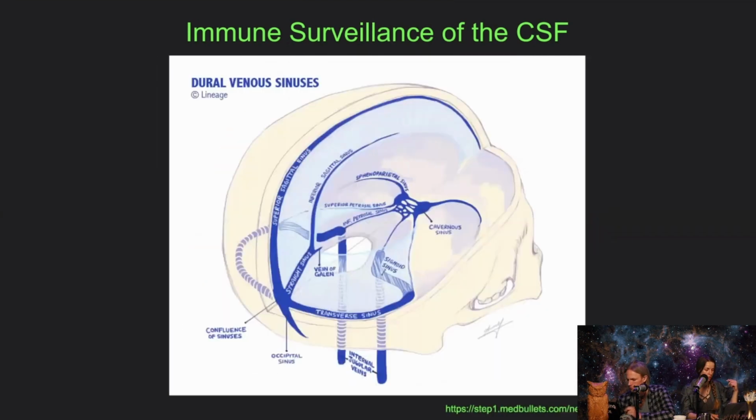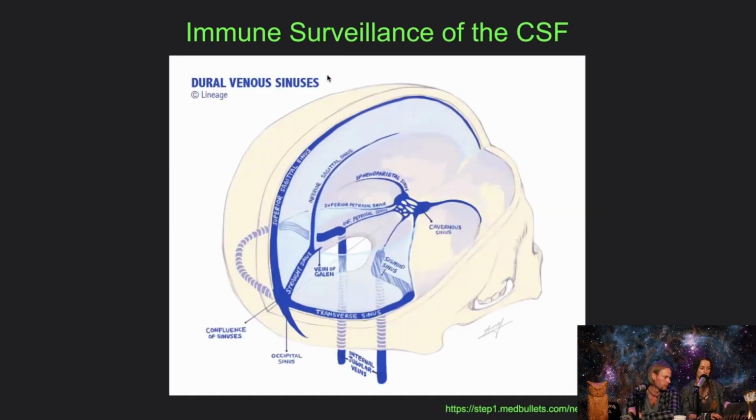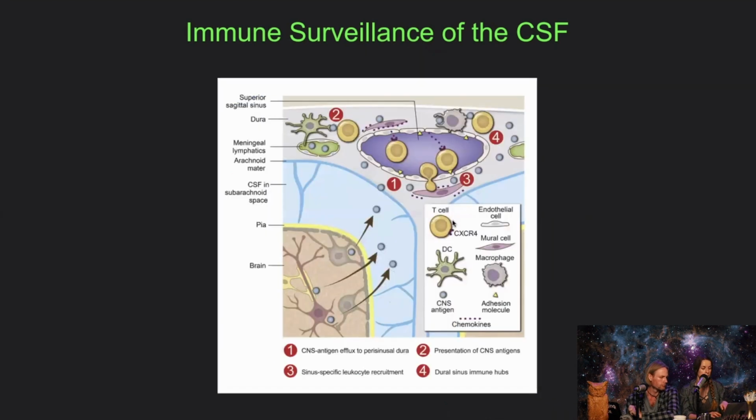And the sinus is basically this vessel that runs all the way through. Like if we go back to here, the superior sagittal sinus. We're looking here down the axis of this photo, so it's like a cross section through the skull, like this. Once this antigen has reached the superior sinus, it has a pretty robust collection of immune cells that are there and available. You can see these yellow cells that are T cells, and there's antigen presentation to these T cells.